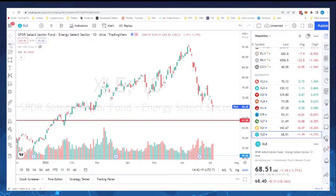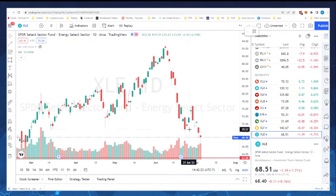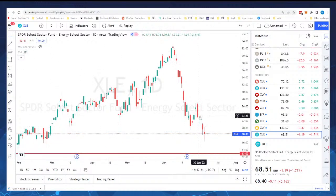Does energy fall all the way down to 63 in the next 10 days? Well, if we go from where I sold these options, which is right down to the low, and we're right around $69, is it going to fall another 8.6% by next week? It certainly could, but I think the odds are fairly slim on that. I think it's already tanked quite a bit, but I'm not too concerned about it.